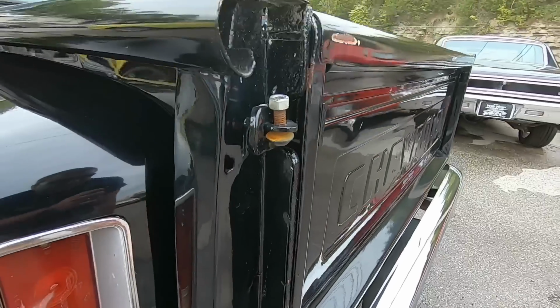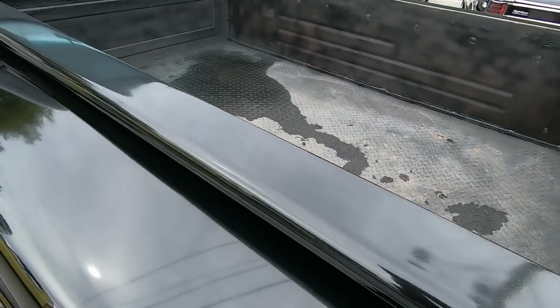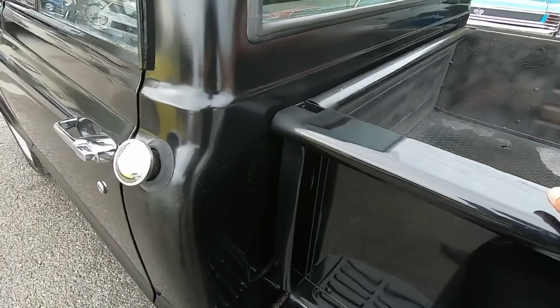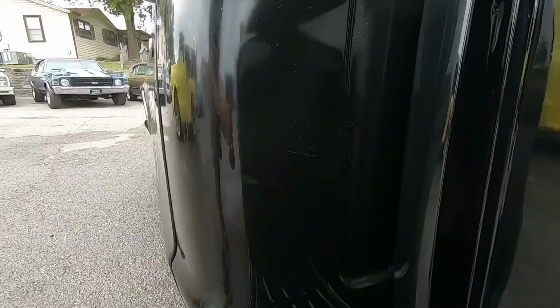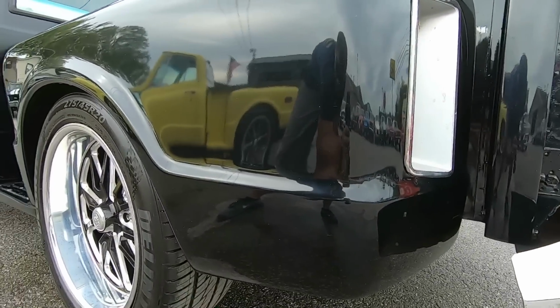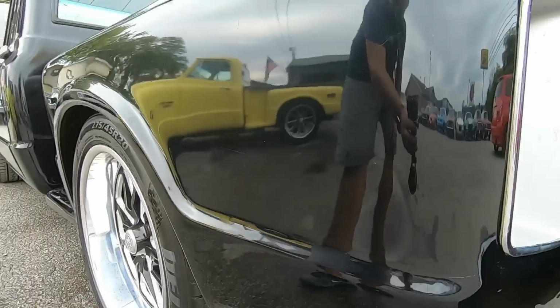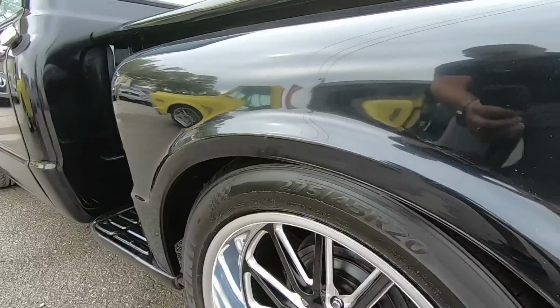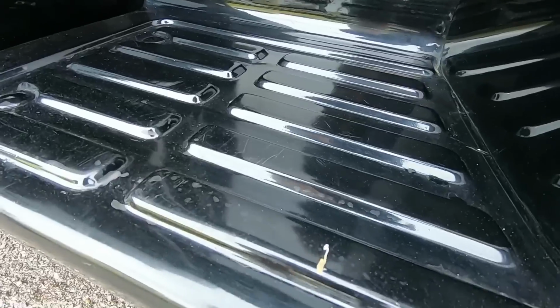Same thing's going on this side. Chip up here on the rail. Definitely some clear coat coming off around the gas tank, probably where people are overfilling it. Lots of little chips. That right there is wiping off. It's just dirt. Let's come on back this way a little bit. Got some light scratching back here on the bed, and there's a crack right in here. There's a chip on the step there.